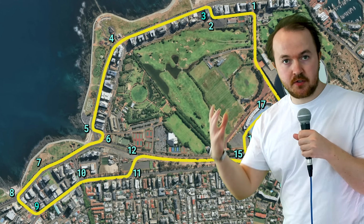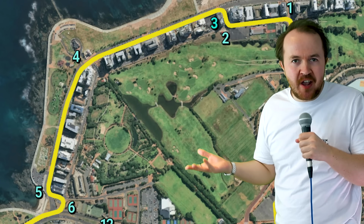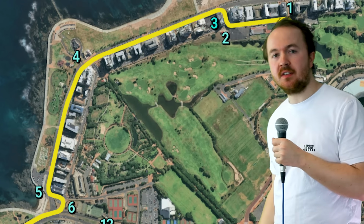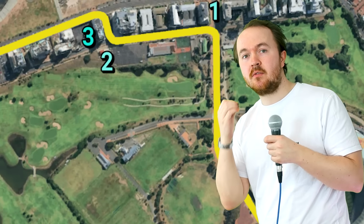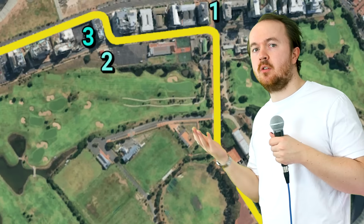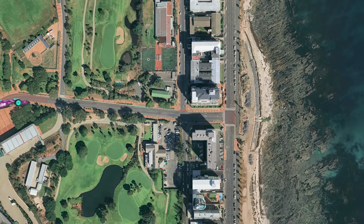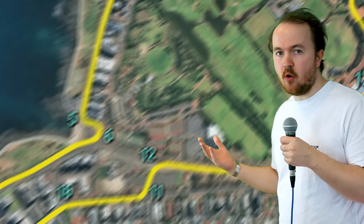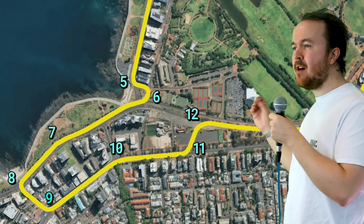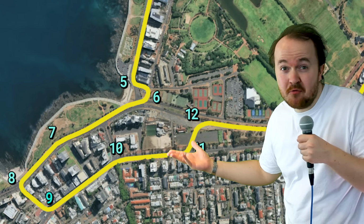I'm actually not going to suggest any changes to the first sector because I think it's okay, particularly this kink along the seafront. Turns 1, 2 and 3 are nothing special, but I can see why they've done it because they needed space to run off at turn 1. The alternative, having turn 1 go right to the seafront, would mean launching unsuspecting drivers into the South Atlantic Ocean. Suboptimal. In Sector 2 as well, there's not a whole lot that can be done without knocking down tons of buildings, which could make a few locals angry, I suppose.